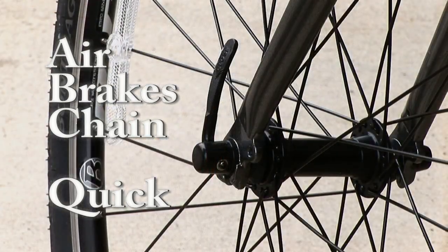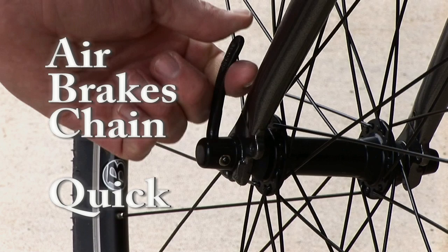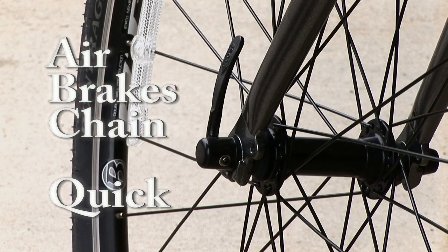Finally, quick is for the quick release. Be sure that the quick release levers on your wheels are closed snugly and the levers point up or back, never towards the front of the bicycle.